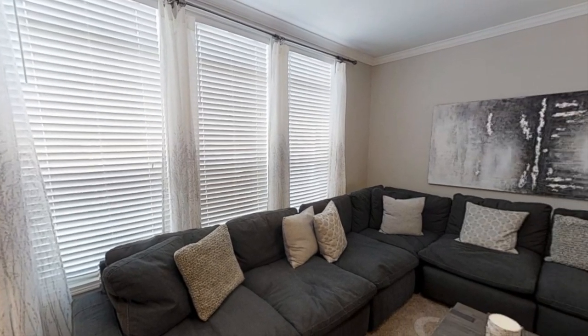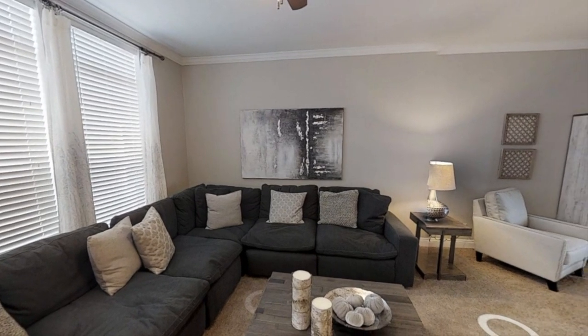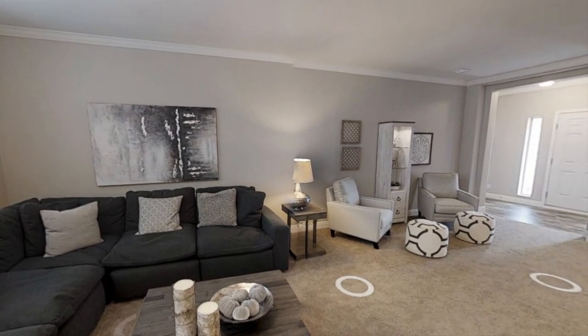So now entering the first living room, and as you can see, you can fit a huge couch in there. I absolutely love that sectional or L-shaped, whatever you want to call it, type of couch. I've always wanted one of those, but I feel like they're so dang expensive.